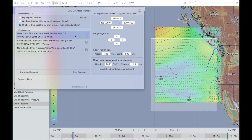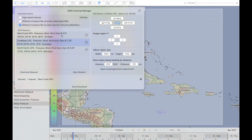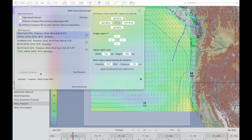So I want to download it. This request has been highlighted, and I'll tap the Download Request button. And now I've queued one request. You may want to do more than one download at a time. For example, you could do a very large download with just pressure to get a sense of what the overall weather will be in the larger region, or you could be downloading ocean currents and the atmosphere at the same time. So if you wanted to go through and set up a different region, you could do that now, and then when you tap Download Request, a second request will be added to the queue. For this example, I'll just do one.